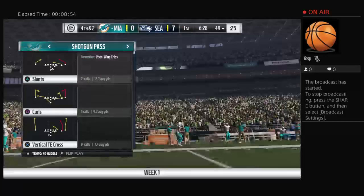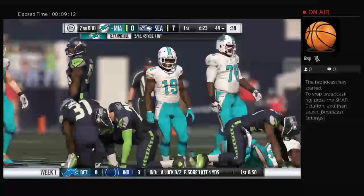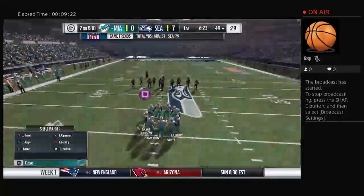On first down, it's Tannehill. He couldn't quite hold it. Got hit. Ball pops out. Incomplete. After watching him drop that slant, I can hear my old coach's voice ringing in my ears right now. You can't run with the ball until you catch it. Trying to get those rack yards before he secured it.